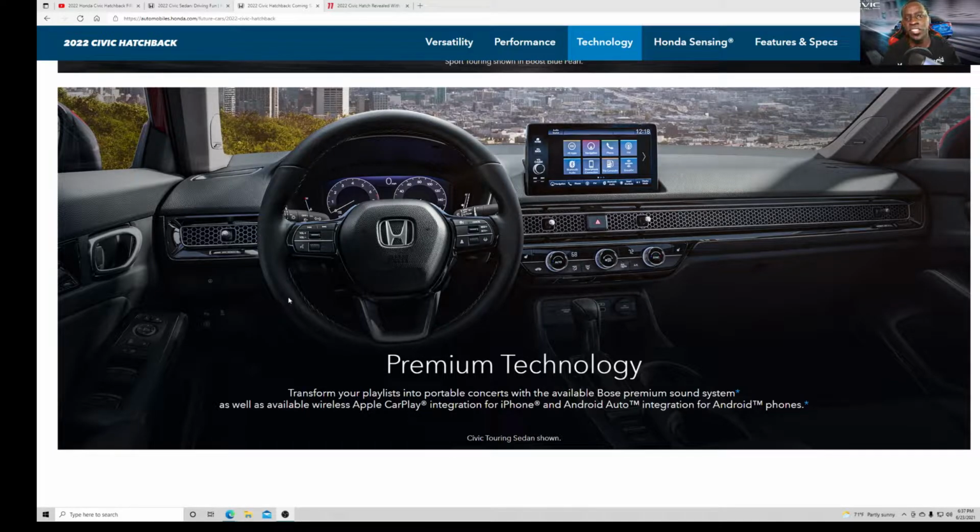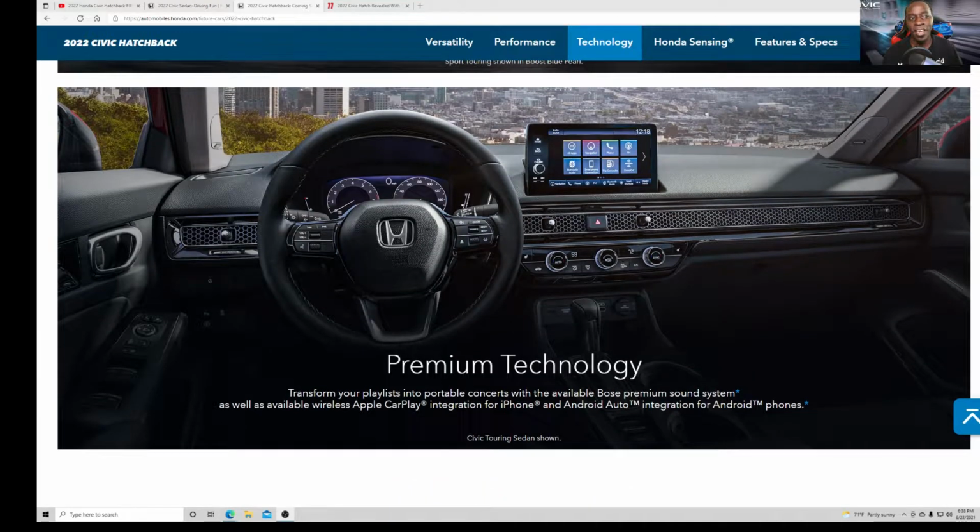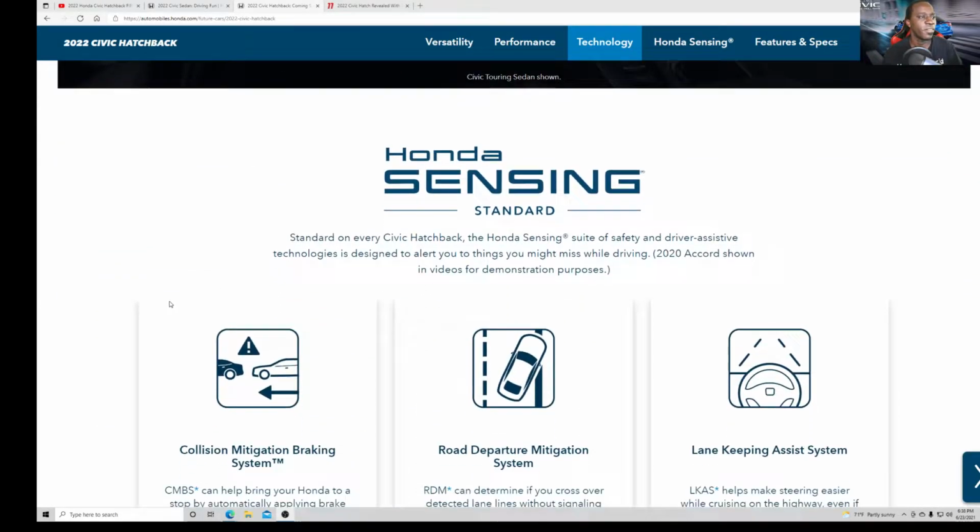And then the interior is pretty much the same thing as the one in the sedan. And I gotta say, the interior looks freaking amazing. I love all the technology that's inside the car. And this is the Civic Touring model, so that's their highest trim. Expect this hard plastic because Honda likes to use hard plastic on these panels over here. Nothing soft here. So hard.